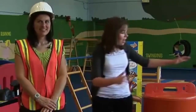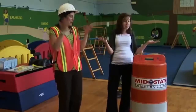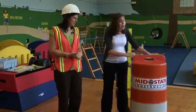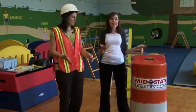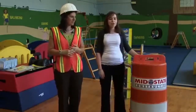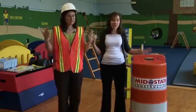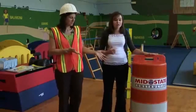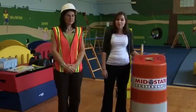So another thing you might see on the road is this big thing. What is this? That's right, it's a barrel. Why do you think they made it big, bright, and orange? So you can see it, that's right. So when you're out on the roads with your mom, dad, brother, sister, we need you to do us a favor. If you see any of our road builder friends or any of these orange road barrels, we want you to ask them to please slow down to keep our road builder friends safe.